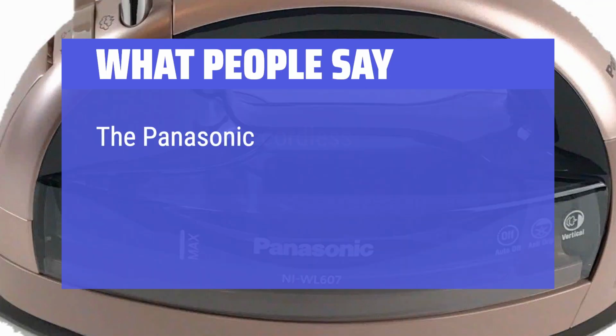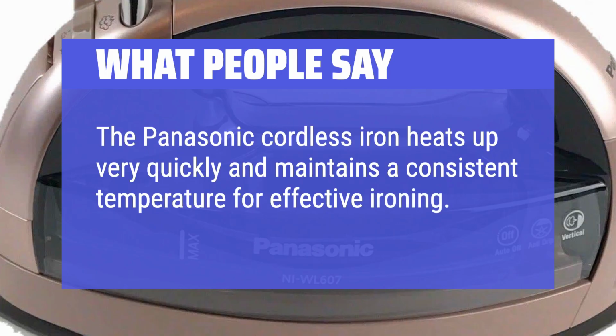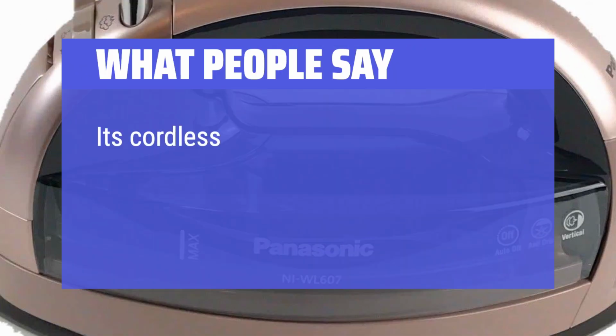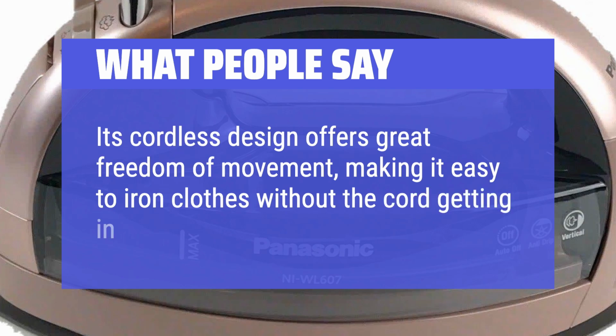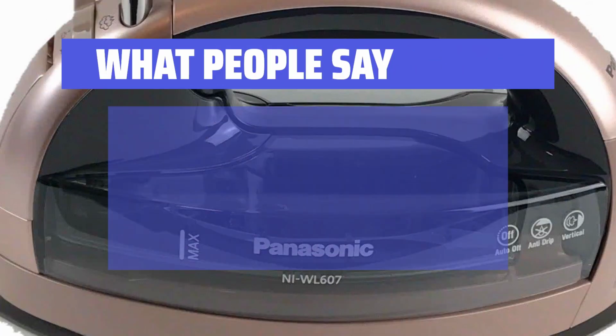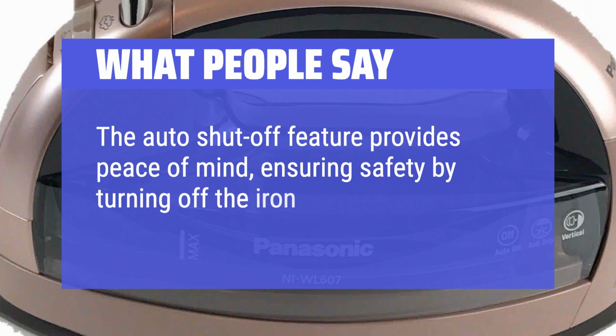What people say. The Panasonic Cordless Iron heats up very quickly and maintains a consistent temperature for effective ironing. Its cordless design offers great freedom of movement, making it easy to iron clothes without the cord getting in the way. The auto shut-off feature provides peace of mind, ensuring safety by turning off the iron when left unattended.